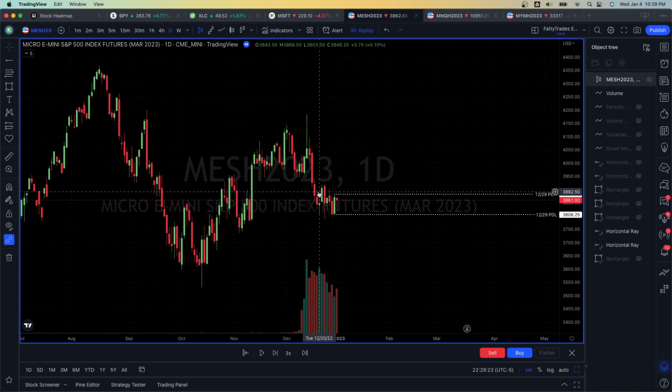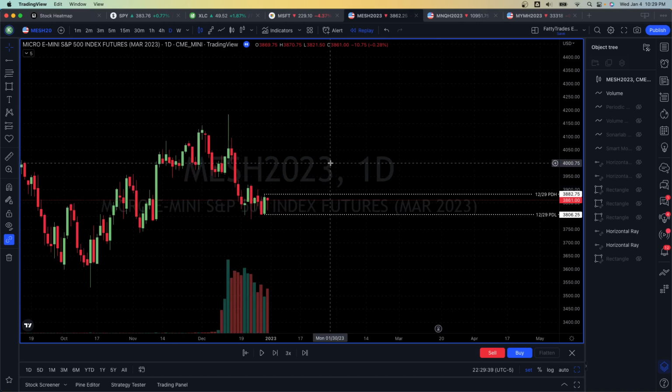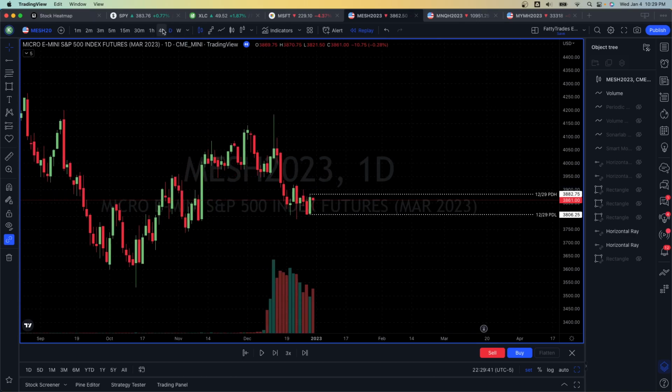So chances are we'll be trading within this same range. We've been in this state of consolidation for quite a while, and the likelihood of breaking out is unlikely. Now, that being said, if we did start to break out of the previous day highs and lows, then we could start looking at some sort of trend play. But until that happens, there's no reason to assume that we would be moving out.